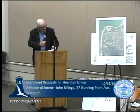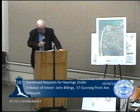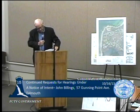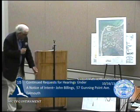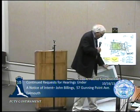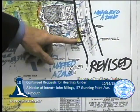It seems completely unfair to say to this last man that somehow he needs this buffer for wildlife habitat. It's extremely dense vegetation. It's on soils that are not going to easily erode. So I also did change the plan as we discussed, or as I promised you. The issue was raised that it appeared that I was diverting runoff into Gunning Point Road, and it looked like runoff would reach the abutter.